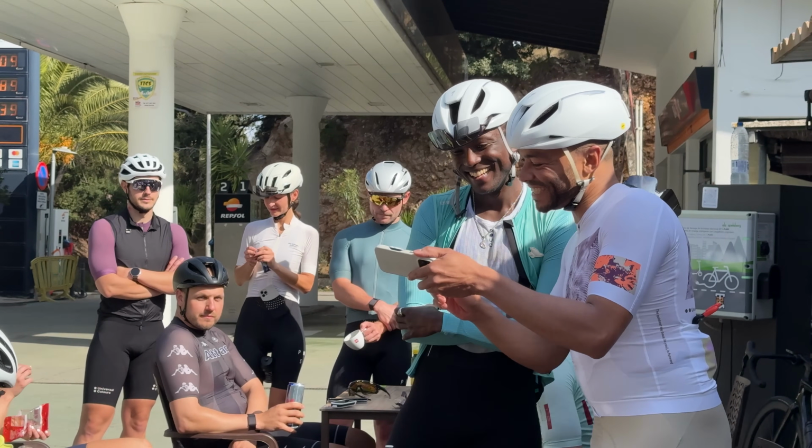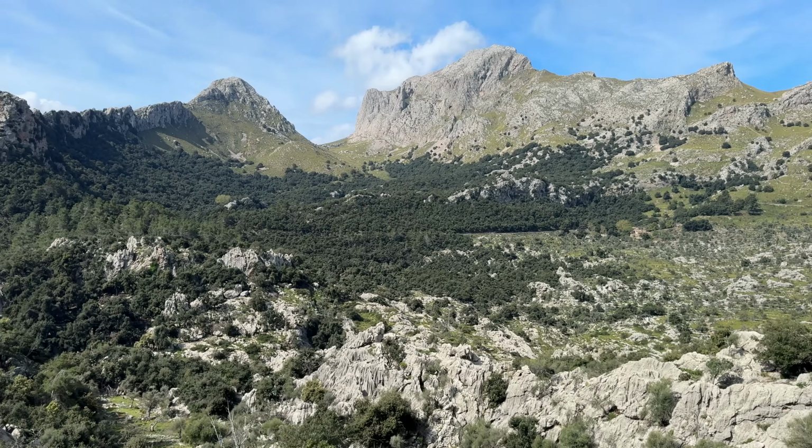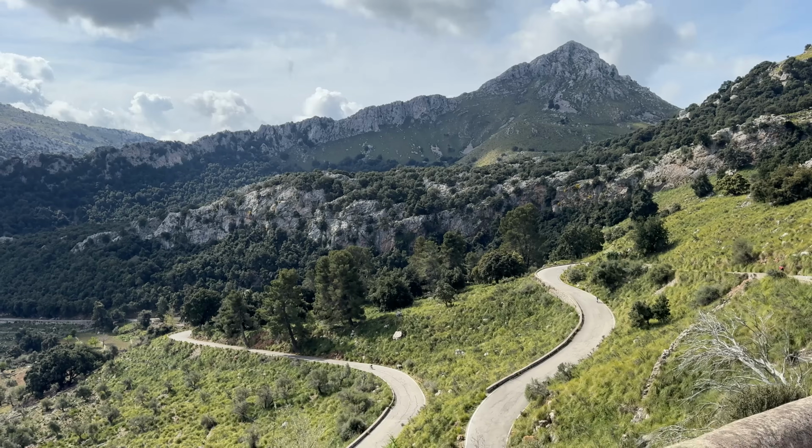It's really worth it to refuel on all your Haribos and drinks and everything. And then we keep going in the mountain to get to the top of Sa Calobra. Now, the thing to know about Sa Calobra is that once you've made a decision to go down, you're going to have to climb back up because there is no way out. That's the way, that's the only way.